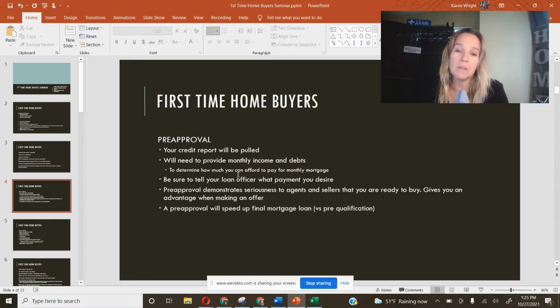So, okay, let's talk about the pre-approval. You need the pre-approval when you put an offer in on a house and to get an agent to start showing you homes as well. Your credit will be pulled. You will need to provide your monthly income and your monthly debt. So start gathering the stuff at this stage. It works both ways. You can either start fully ready to go, or you just jump in and pull all the stuff during the transaction.